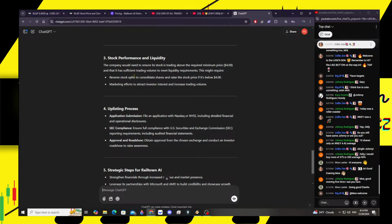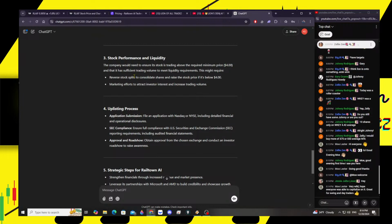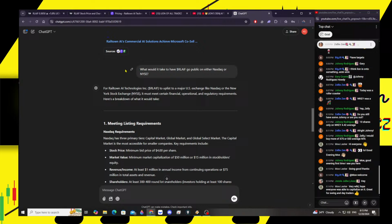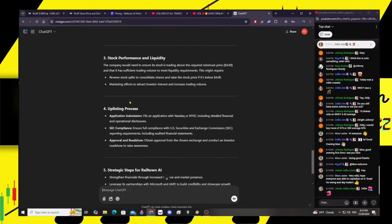But we're currently going over the whole listing process for this one company. We're theoretically making a scenario as to what this one particular stock has to have in order to have full compliance and be able to become listed into one of these major exchanges.